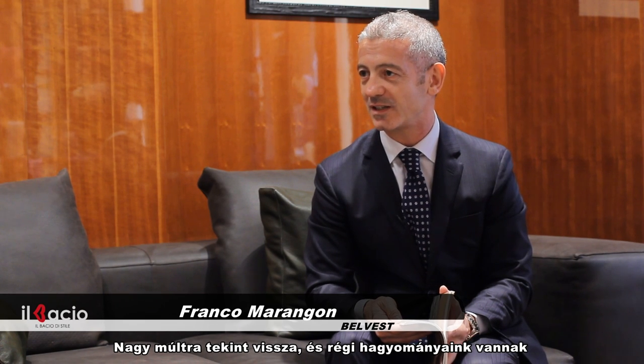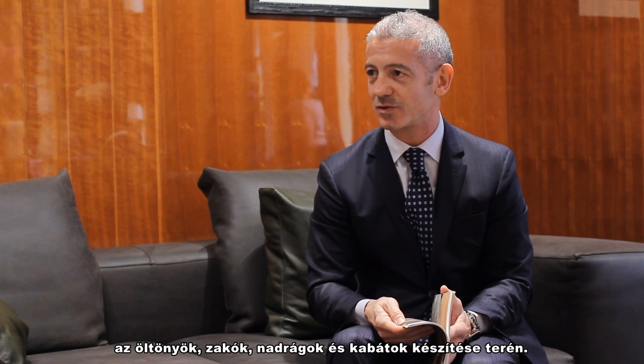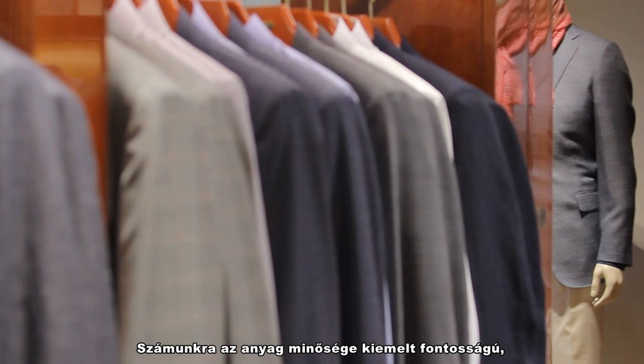Belvest is just this year 50 years old. It's a very long history in the tradition and the manufacture of suits, jackets, trousers and top coats. For us, this is very important.